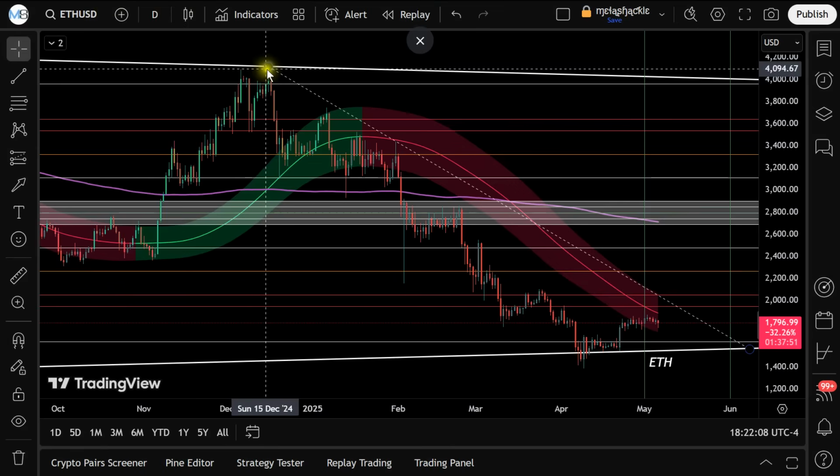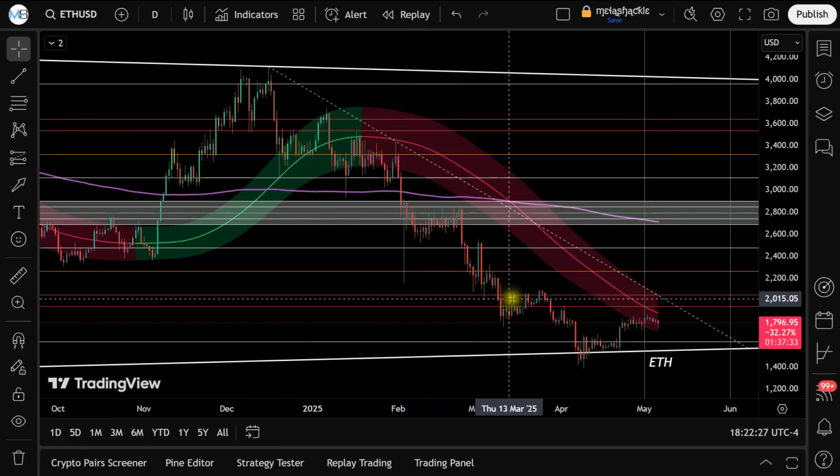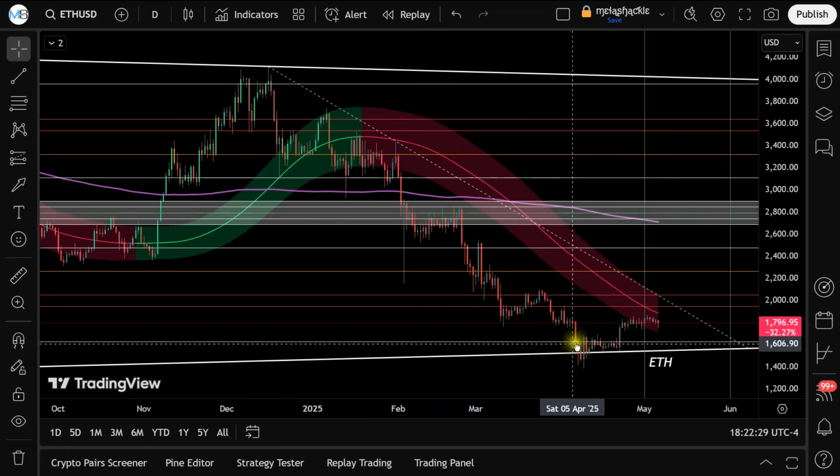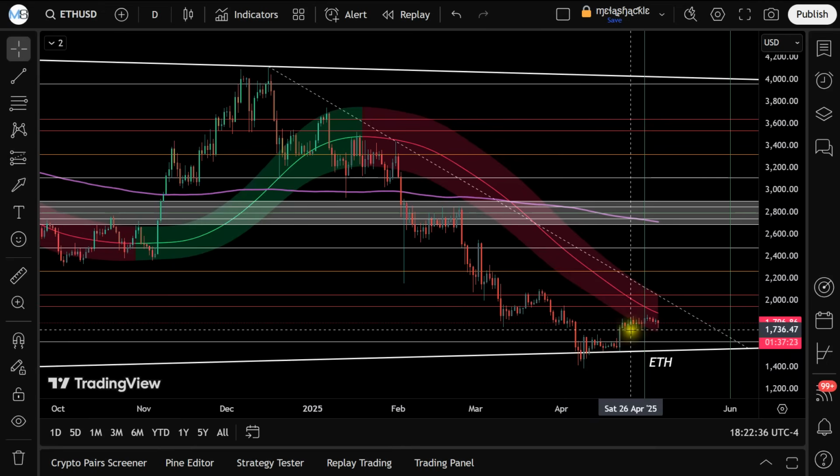Now, taking a look at the Ethereum charts, it is forming a very interesting chart. After coming up here and hitting the upper trend line at about that 4,100 level, it has since fallen back with a big liquidation candle right here, which fell through the equilibrium zone. You can see that it literally got stalled out right at the equilibrium line before collapsing down to where we are now. We recently hit this low down here at about that 1,380 mark and have since been migrating upwards.